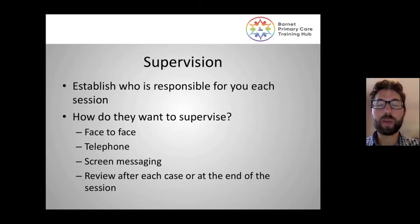Now, if you're in a role where you require supervision, it's really important that you establish early on who's responsible for you each session, and also to discuss with them how they want to supervise you. So do they want you to pop in whenever you've got a question or after a patient? Do they want you to give them a call? Do they want you to send a screen message? Or if you and they are feeling confident and comfortable, do they want to just have a debrief with you at the end of your session or your clinic to go through any patients that you want to discuss?